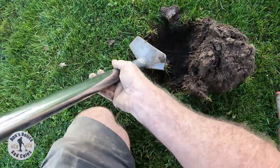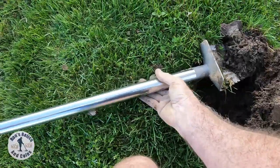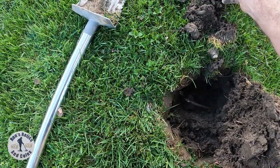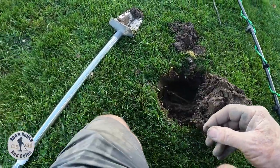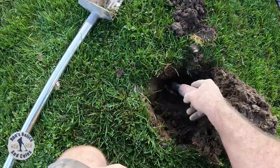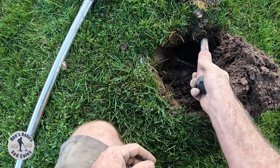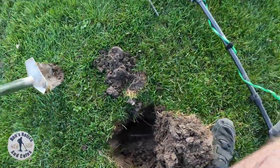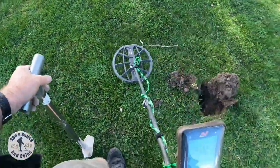Righto. And that's how you scratch them. What have we got there? Oh yeah, that could have scratched that. I wouldn't have minded. 2 cent piece. Oh dear. Just double check that. Yeah, I don't mind if it scratches them ones. It's a bugger when you scratch the other ones.